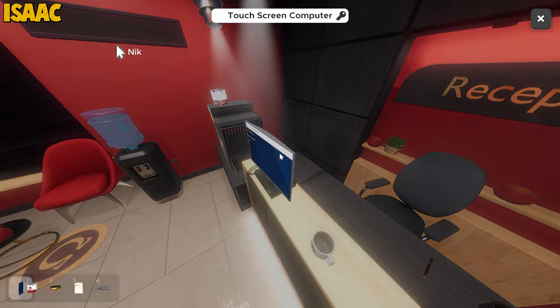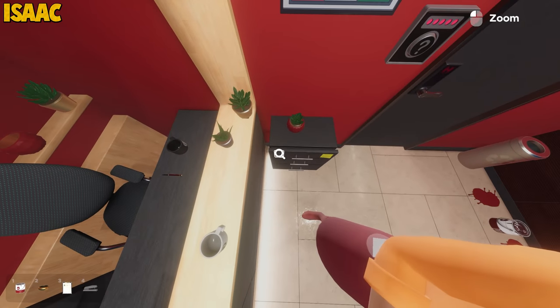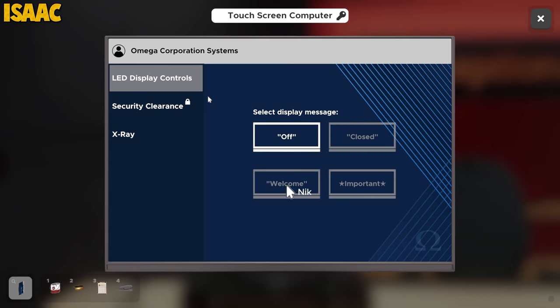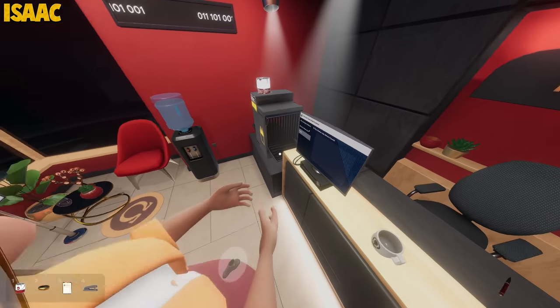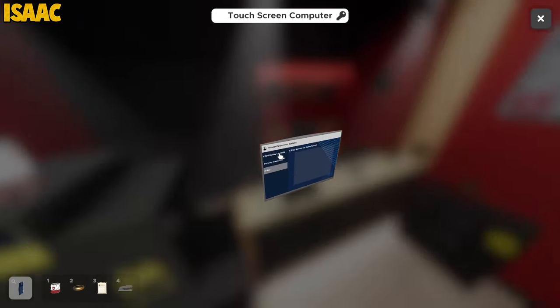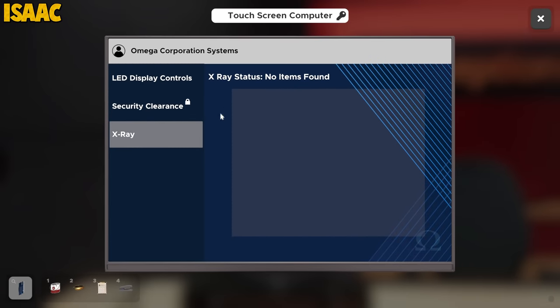Was that this? Oh, for the computer? For the computer. Oh, I thought we were going to get in on this number pad down here. But we're not on the computer. Okay. So we can change the display messages. Let's say welcome. Important. I don't know. Oh, but we can use the X-ray machine now. Yeah, we can. Okay. What's with the welcome thing? Where does it say that?